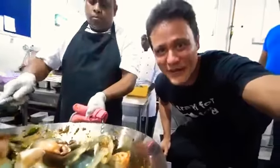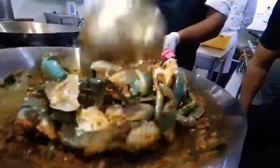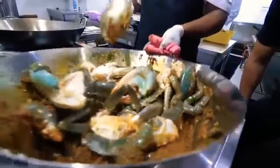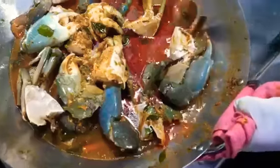I want to put my face in there with the crabs. And now just kind of stirring it and kind of shaking it at the same time just to coat the crab in that spice, that thick, rich spice. Get an aroma full. It is unbelievable.